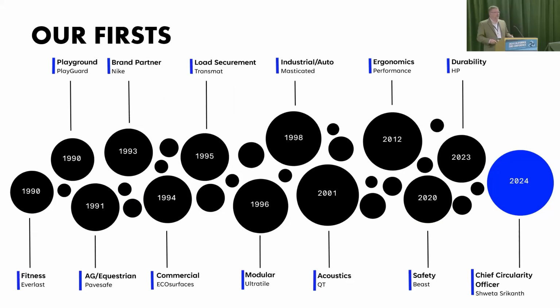Ecor and Premier is not new. We've been working with recycled rubber since the 90s, and we've come from the concept of recycling to most recently starting to embrace the idea of full circularity in our processes. And it's not just naming a chief circularity officer, although she's doing a fantastic job to further think about what we can continue to do with the material in its end of second and third life.